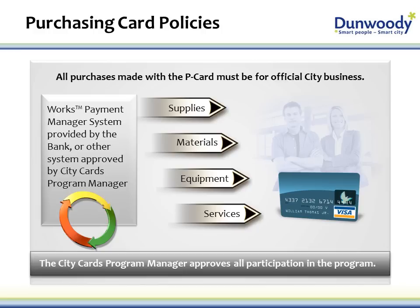The City Cards Program Manager approves all participation in the program. All card program official forms mentioned in the purchasing card policy can be found on the City Cards Program Manager's shared drive. The versions on the City of Dunwoody's website will always be the latest versions of the forms.